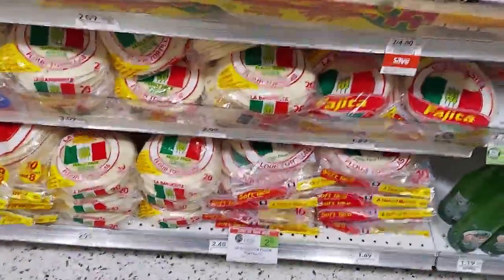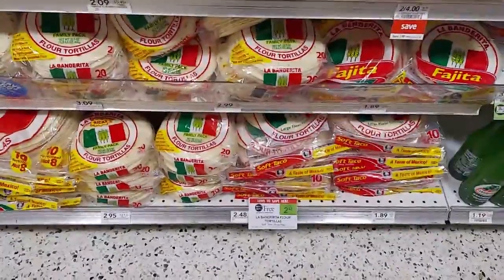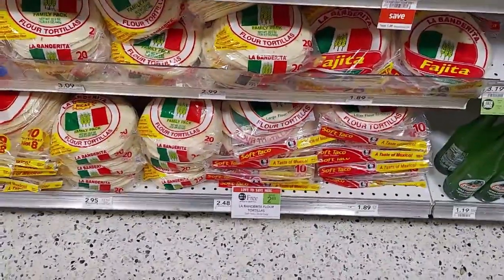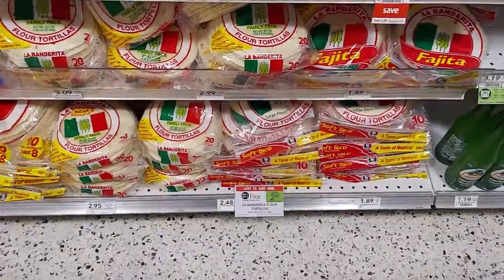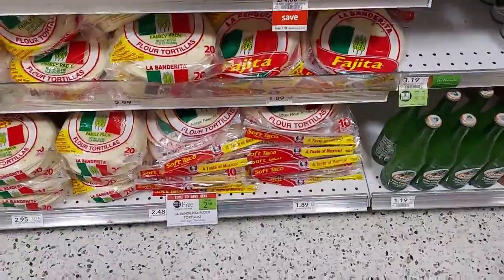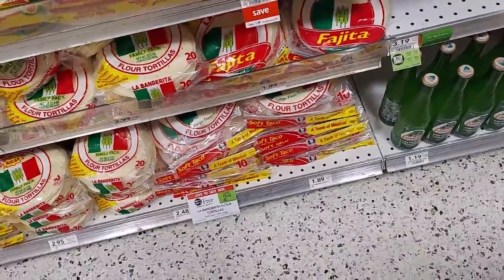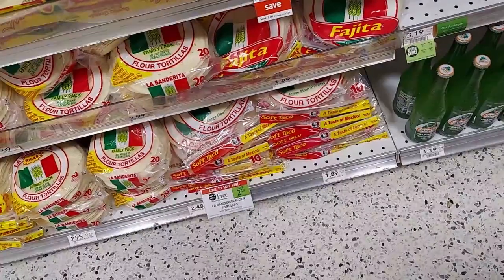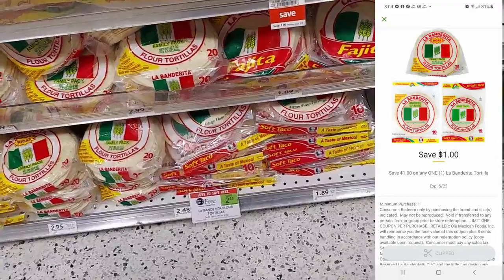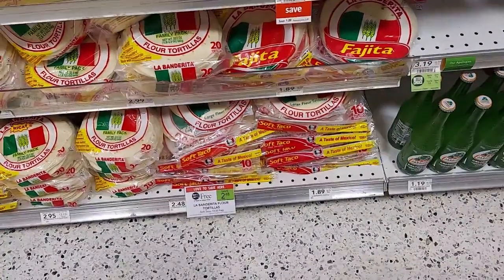These La Banderita flour tortillas are on sale BOGO at $2.48. If you're in a half BOGO state, this is going to be a pretty amazing deal because there's a $1 off one digital coupon. So if you are in a half BOGO state, you only have to buy one. That would be $1.24 for one, and then use the $1 digital, making them 24 cents. If you're in true BOGO, you've got to buy two.